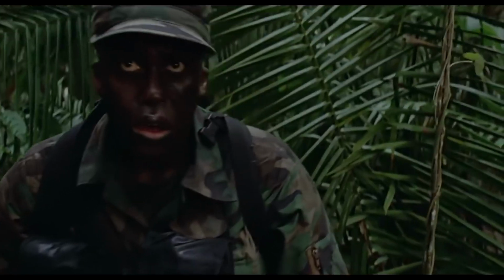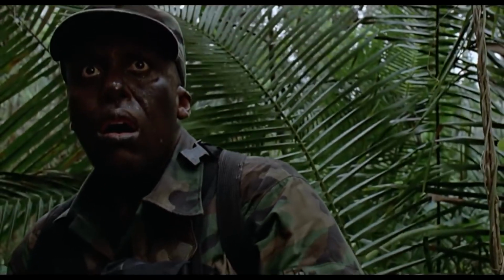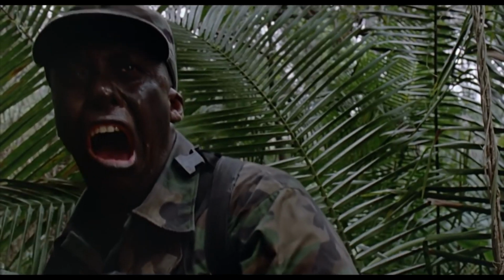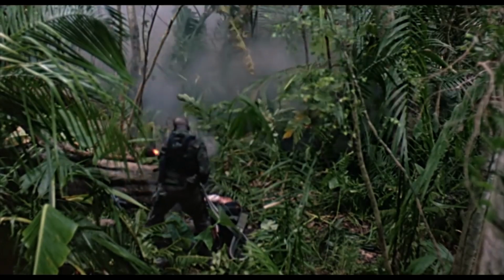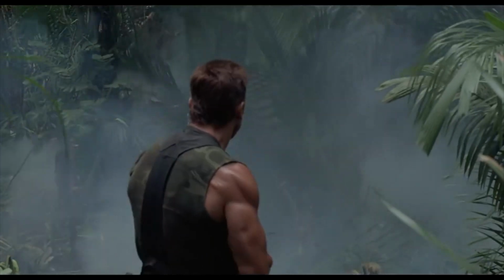And then later on in the film, after Blaine has died, Mac, played by Bill Duke, is the next person who gets to pick up Old Painless and use it himself. They're absolutely mowing down the forest in front of them because Mac thinks he's seen something in the distance.